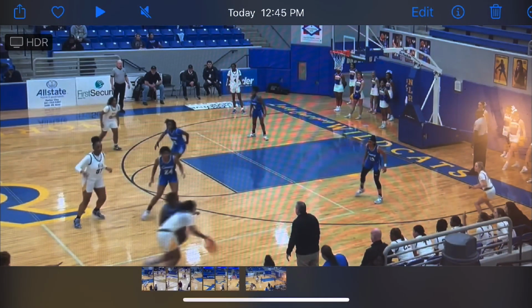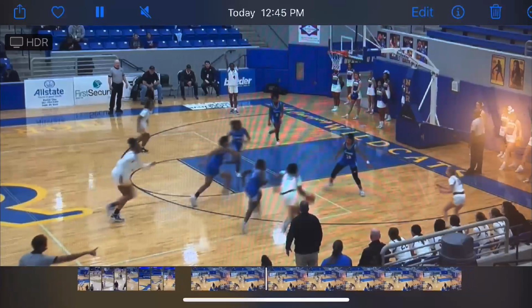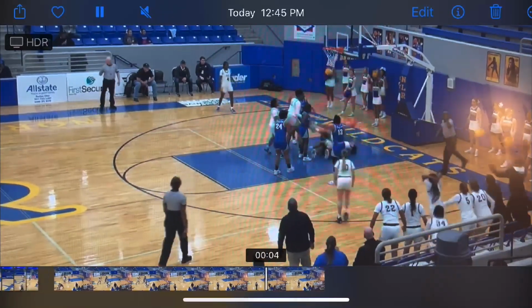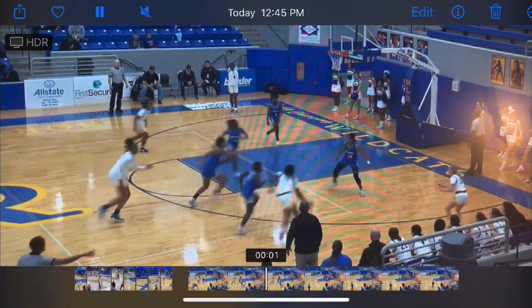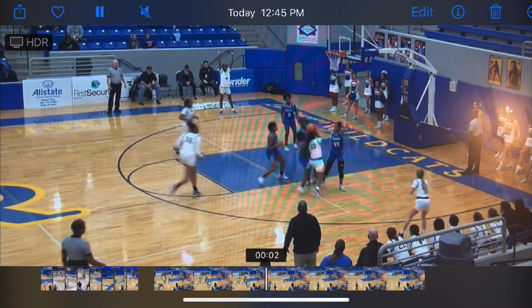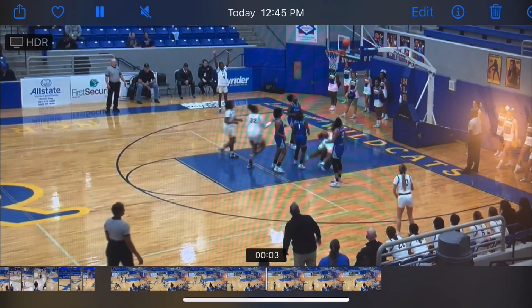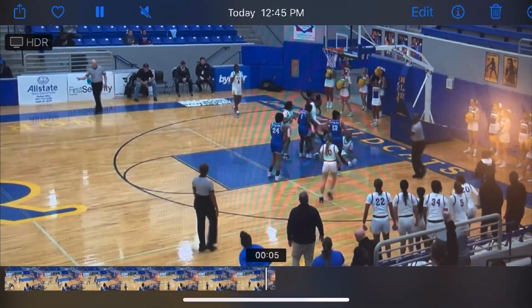On this play here, once again, Trail needs to be taking steps down with the drive. This is your matchup all the way to the hole. And this play ends up being an offensive foul with the secondary defender. When you can clearly see Blue once again in 15 White's space, she creates the contact, and then White goes into the secondary defender. We have an offensive foul.